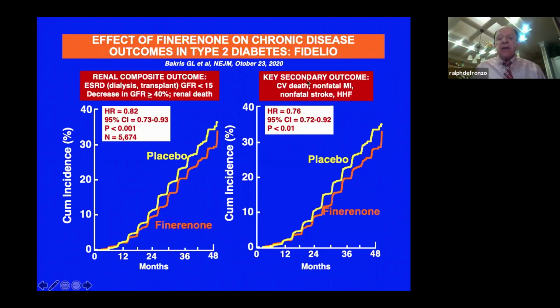If we look now at the key secondary outcome, which was a cardiovascular one, so this is cardiovascular death, the MACE endpoint, hospitalization for heart failure, hazard ratio 0.76. So you see here we have now another drug like the SGLT2 inhibitors, which gives us not only renal protection, but cardiovascular protection. And although this drug has yet to be approved by the Food and Drug Administration in the US, I'm quite confident that it eventually will be approved, then giving us at least 3 drugs.